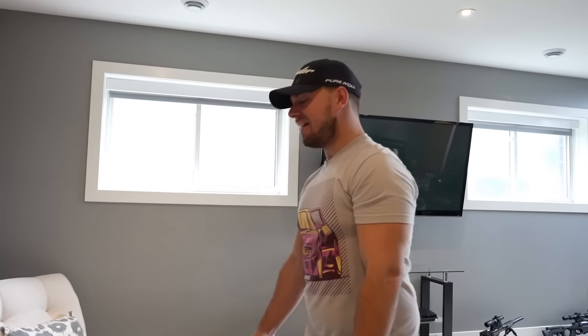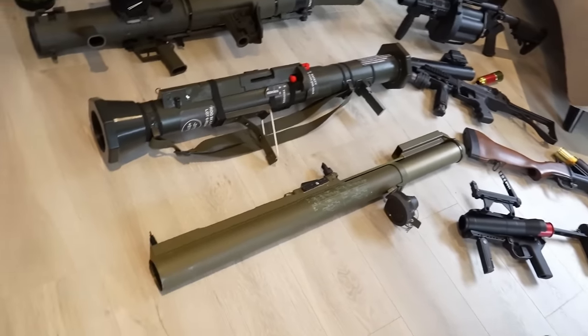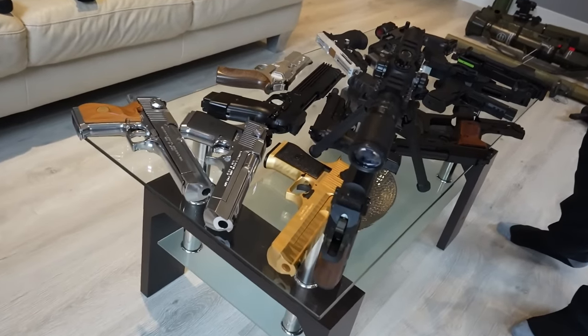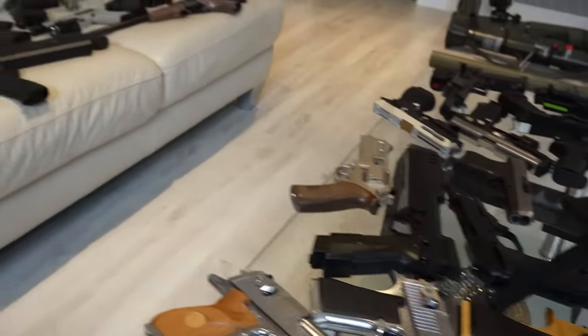Now, as silly as it might be, I'm surprised you don't have a bazooka yet. Oh, like the old school? Yeah, you could also turn it into a lamp. I could buy a Panzerfaust right now, there's a few online. I was considering that, but I wish it was a Panzerschreck, because that would be ridiculous. Super bazooka. Yeah.